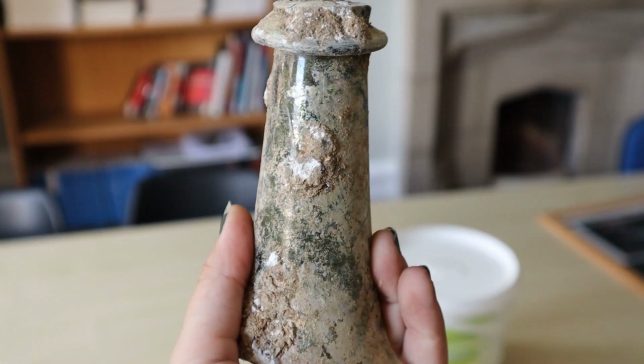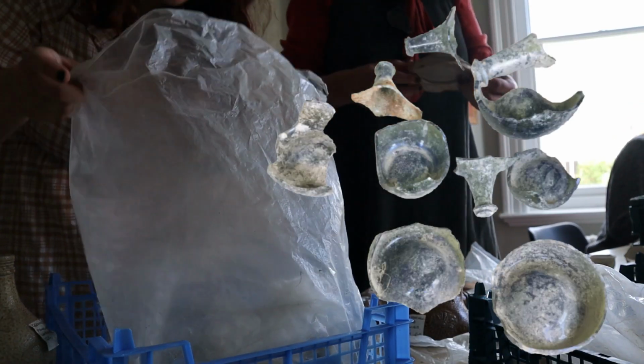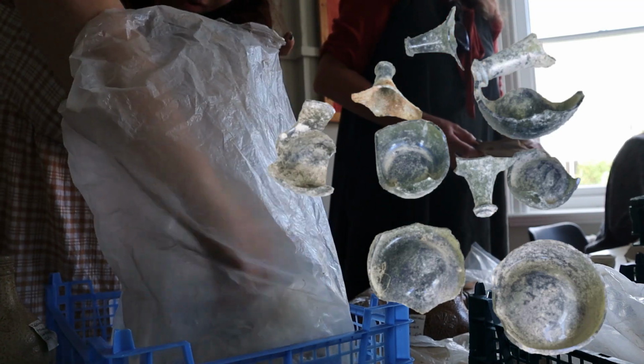Yeah, and I think these are all basically mallet bottles and onion bottles dating from the 17th to the 18th century.